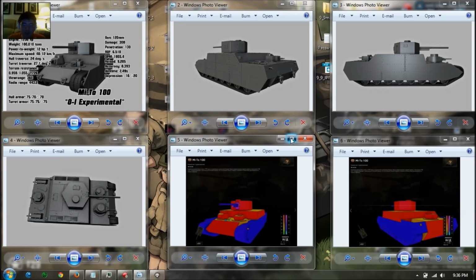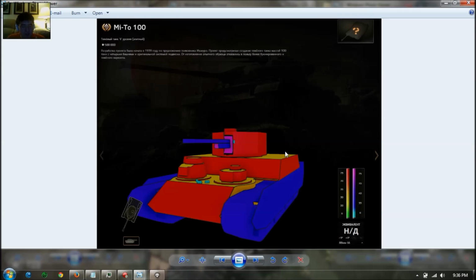As you can see, the best armor plating on the Mito 100 is 75mm. Now the side armor is almost the same as the frontal plate, so you could bounce a few shots while side scraping, and the best way to angle this tank is almost 45 degrees, because the side armor is almost the same as the frontal plate. So 45 degrees will maximize your side and frontal plating efficiency.